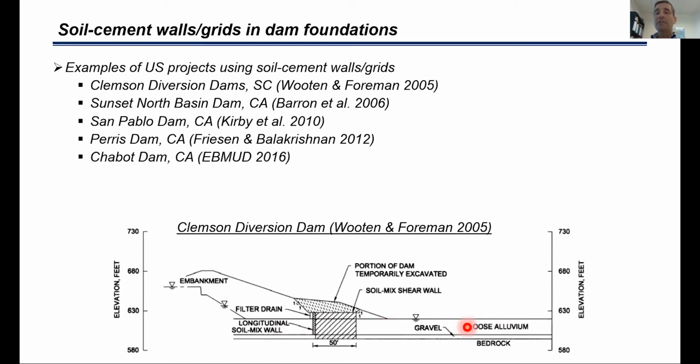The objective is not to prevent liquefaction throughout the foundation layer, but rather to minimize or mitigate the amount of deformation at the dam crest. For that reason, a common strategy is to treat a portion of the foundation with these soil cement walls or grids, and provide maybe a berm to support it and confine it. This helps mitigate any deformations at the dam crest and reduce the potential for breach of the reservoir. So that's the idea. Of these, 4 of these projects are in California.